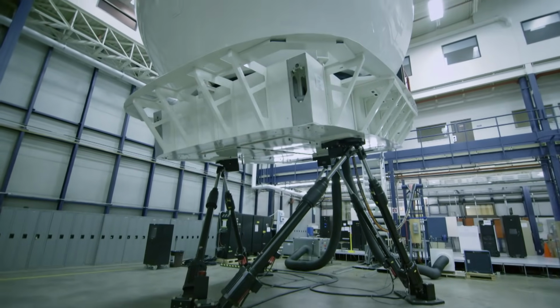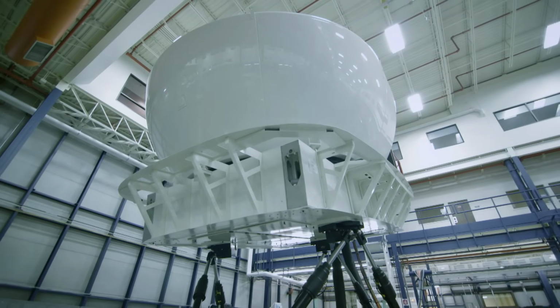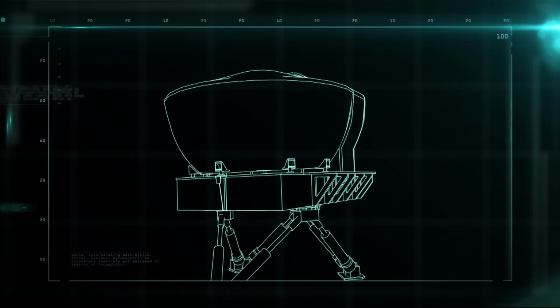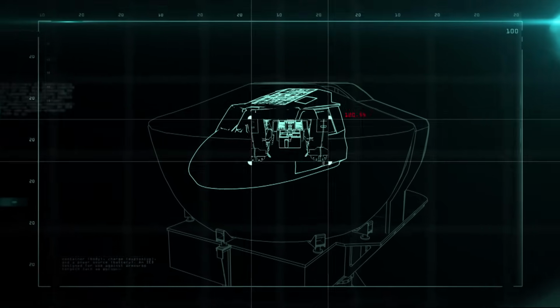Every simulator costs millions of dollars to make, but it's worth every penny. The CAE flight simulator breaks down into the motion control, the platform, the outer shell, and the flight controls.